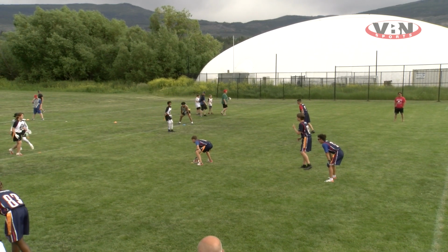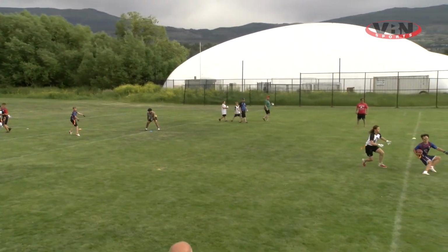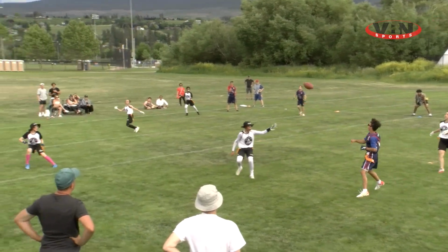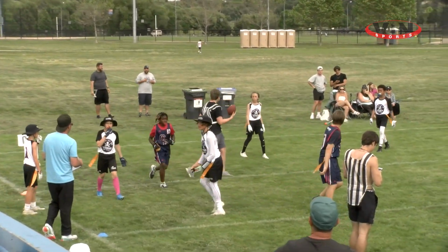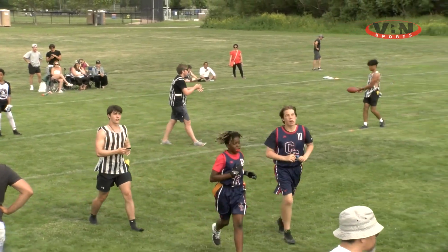Going for a 2-point convert. It's 20-7 at the moment. Hand off to number 12. Fakes to the left, fakes to his right. Now looks like he might throw it. Pulls up, throws it, complete. And the convert is good. Man wide open in the left corner of the end zone. Great pass by number 12.